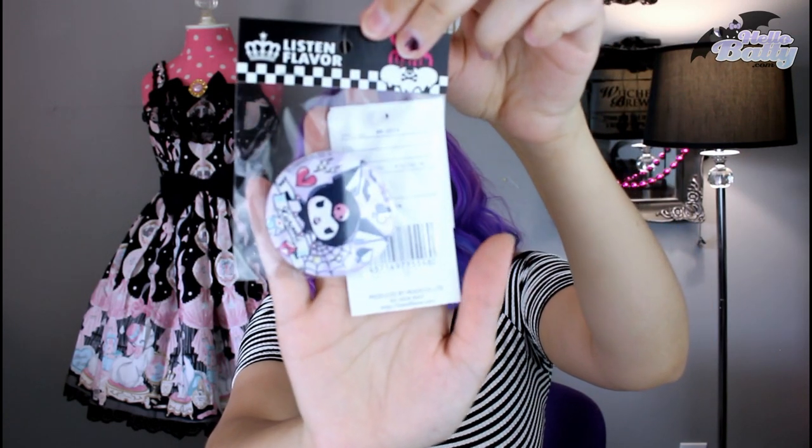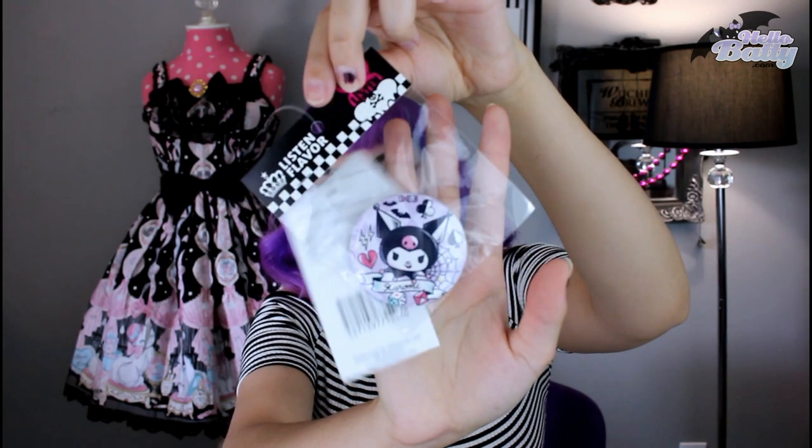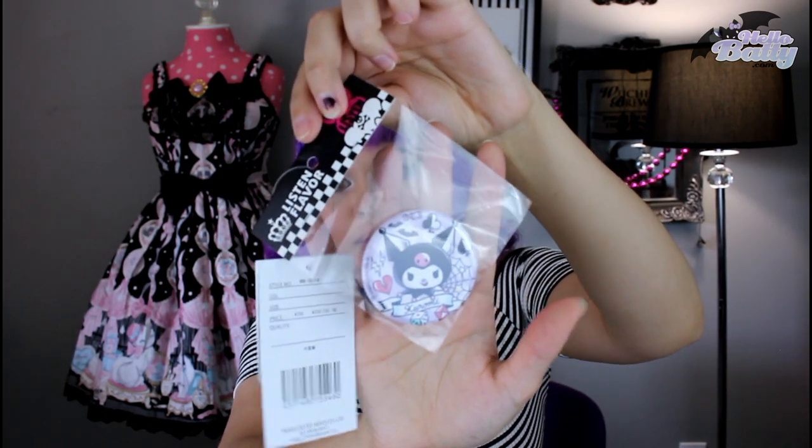This is a Kuromi, a really cute Kuromi pin, and it looks like a tattoo. They had shirts with this on it, and I think a sweater and some other things. It's really, really cute, but Kuromi is my favorite Sanrio character. I love Chocolate Cat, Kuromi, and Gudetama. Those are my three babies.